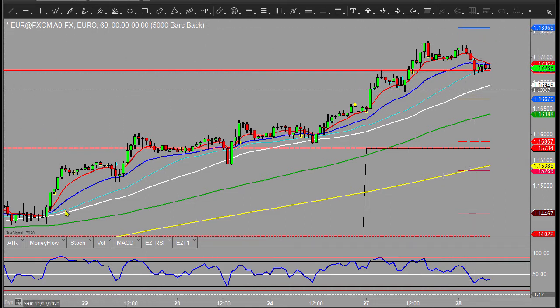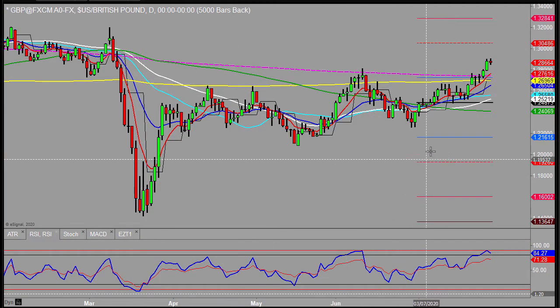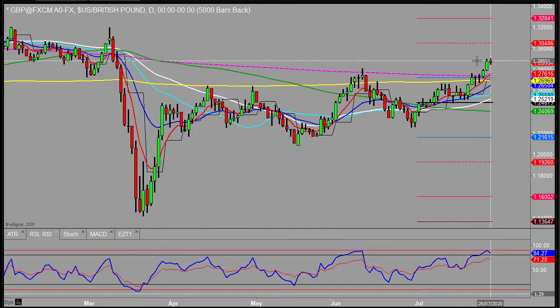The pound struggled more so in general, but it's done okay against the dollar here. It's pushed up, broke the previous Friday's highs and pushed on up and cleared away from this 500. I still wonder if we'll get a retest towards that 500 at some stage, but it has made clear new highs.